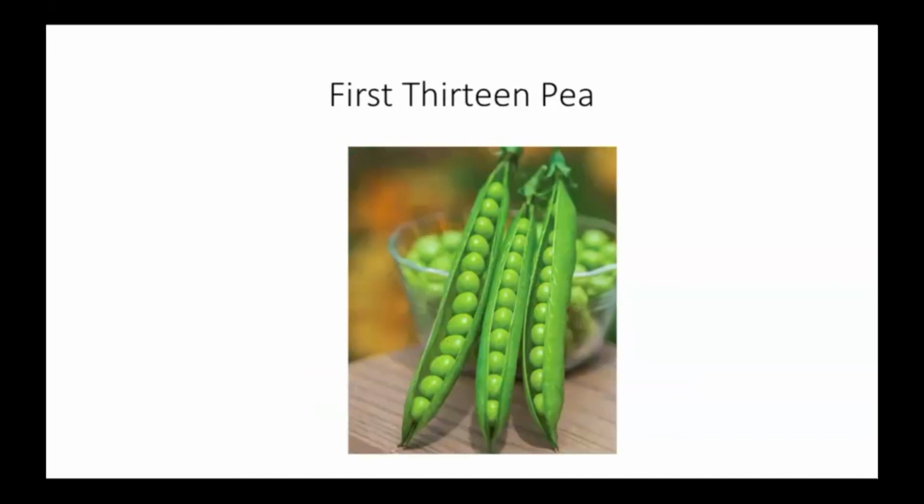From Burpee, this is called the First 13P. Presents a phenomenal 13 peas per pod. Though if you count the number of peas in these pods, I don't count 13, I think there's 12. But nevertheless, 3 to 4 foot vines with later harvests of 9 to 12 peas per pod. Keeps producing unusually late in the season. Hopefully it's resistant to powdery mildew, but they don't say anything about that. But certainly this is a large podded pea.